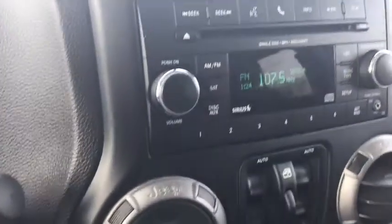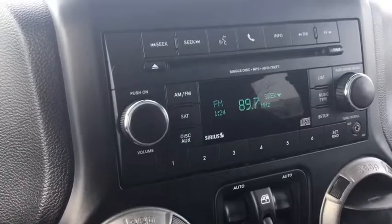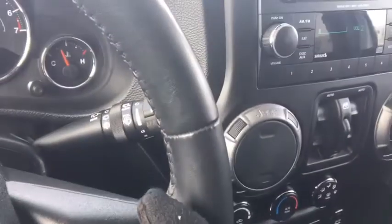Voice recognition system on the left hand side, cruise control on the right, and behind the steering wheel, you got little buttons that do change the radio station. And on the right hand side, you can crank those tunes. Let's see what's playing.